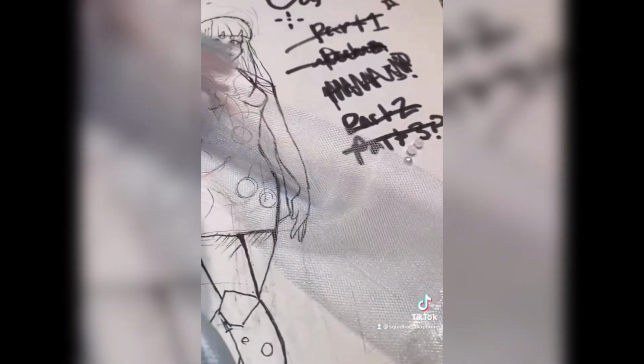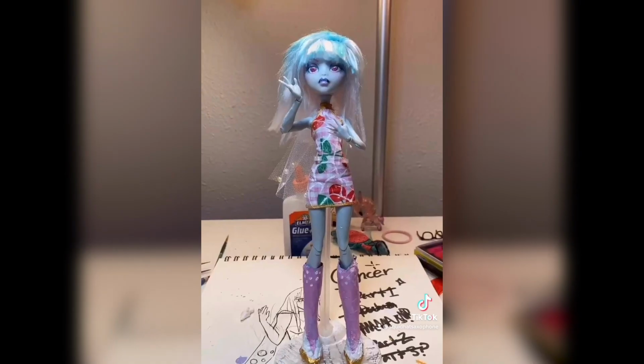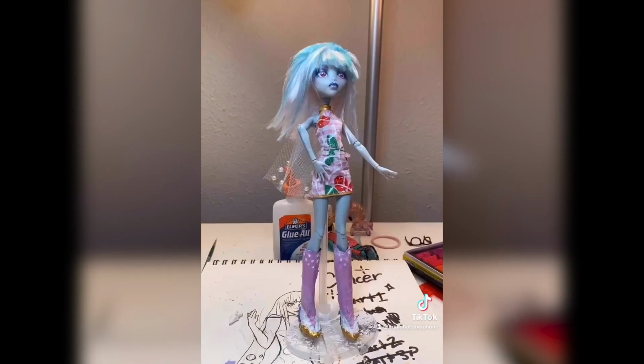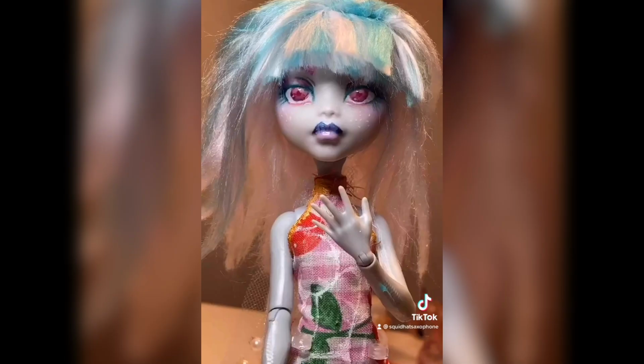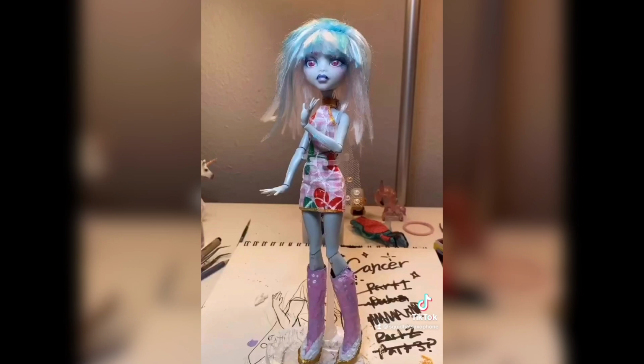Added a tulle capelet seen in her concept, some last minute details that I later removed, because doll making is trial and error. And she's done! Hope you guys like her. She was inspired by JoJo characters, aesthetic mood boards, and whatever else my funky little brain thought of.